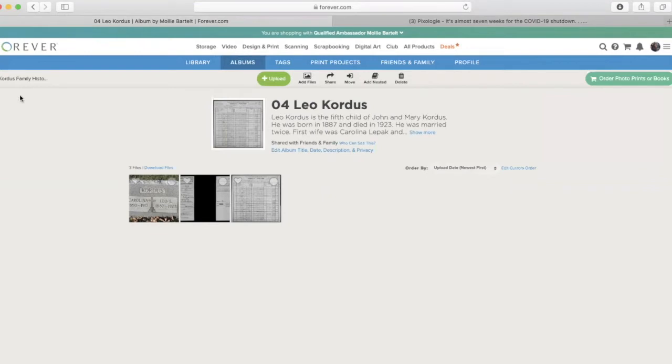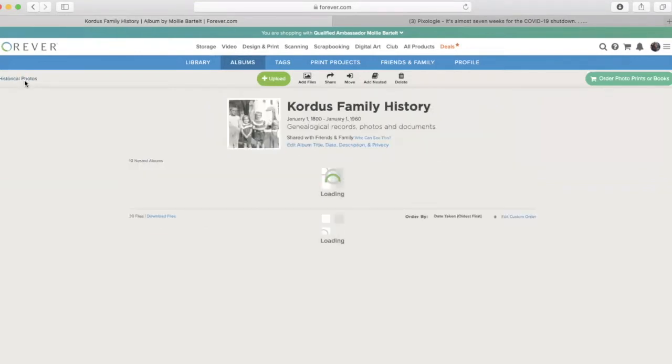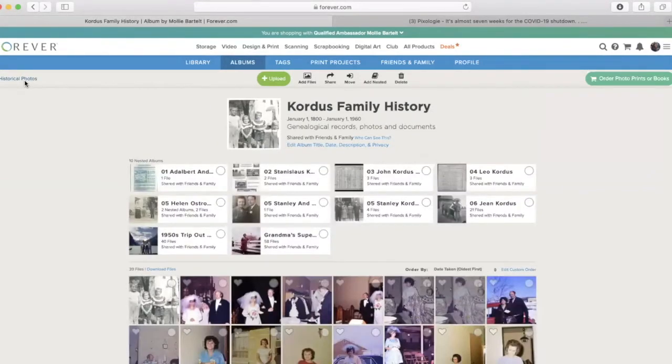I'm preserving family history, and I love using Forever because they guarantee to take my pictures, videos, and documents and migrate it to the newest technology for my lifetime plus 100 years. So that's the fifth reason why I really love Forever: I'm saving my family history.